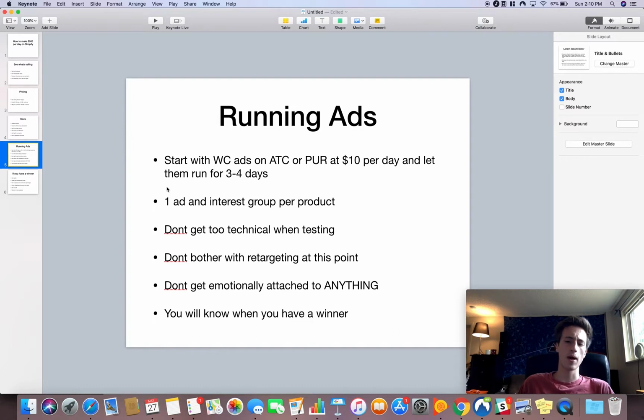Or maybe don't forget about it, but if you really think it's a good product and it didn't work out for you, just keep it on the back burner for a while, but don't waste your time trying to make a product convert that won't convert for you. So just don't get emotionally attached. Know that you're going to test a ton of products and most of them aren't going to work out. So even if you think you have the perfect product, if it doesn't turn out to be a winner, get rid of it.